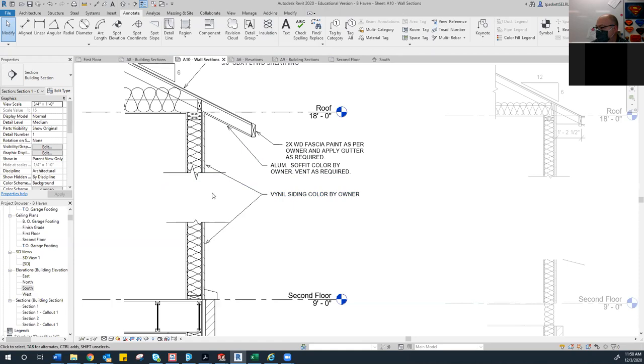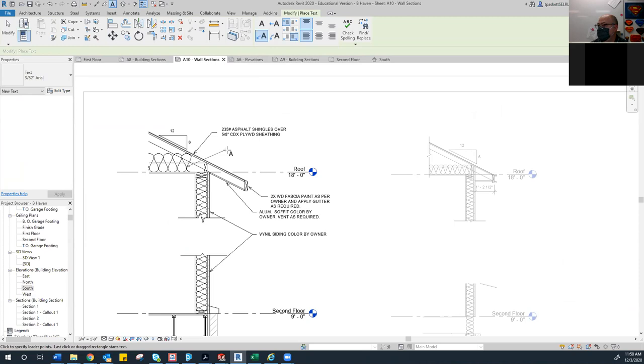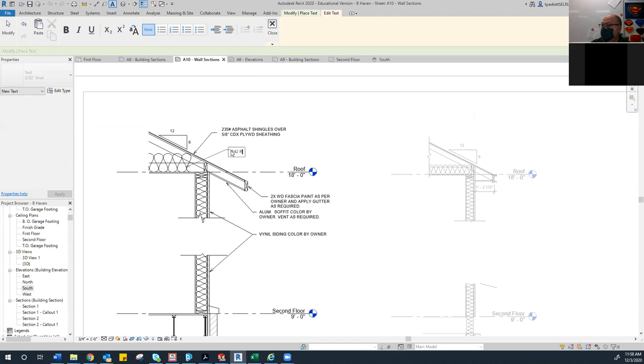You call out your insulation in both places. Keep in mind that on the roof, you need to use the insulation values from the wall section. So in our roof, we need to have up there, it's an R42 now for your roof insulation. And so I'm going to do another text leader right here, and it's R42 roof insulation, and that's all I'm going to put.